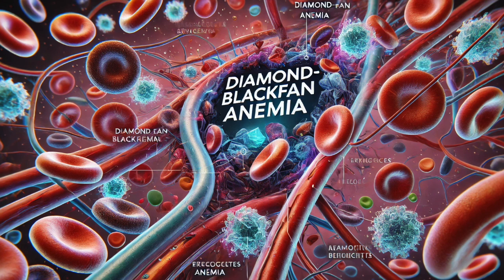So, hematopoietic stem cell transplantation, or HSCT for short, it's actually the only cure we know of for DBA right now. It involves replacing the patient's bone marrow, the one that's not working properly, with healthy stem cells from a donor. It's like giving them a whole new factory, one that can actually produce those red blood cells the way it should. Exactly. And when it's successful, it can be, well, transformative. Patients who have HSCT often don't need transfusions or corticosteroids anymore. Their blood counts go back to normal.